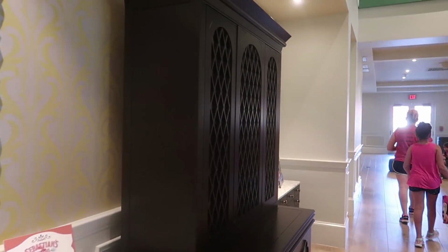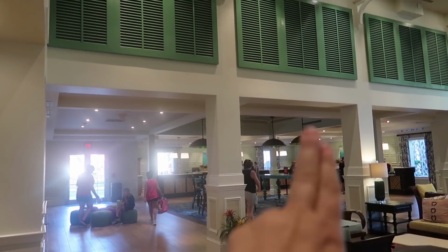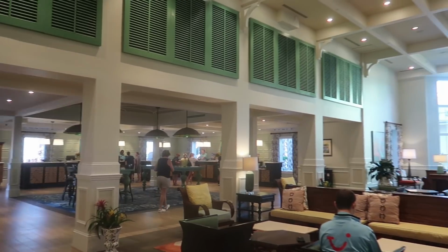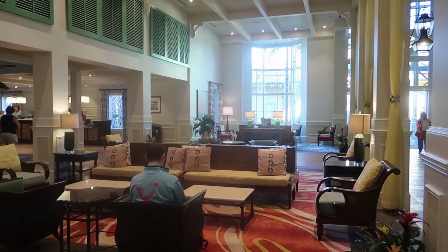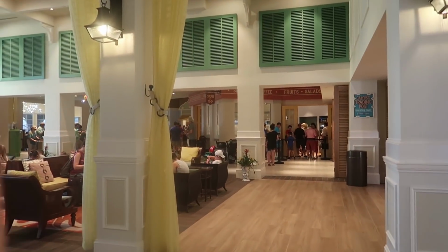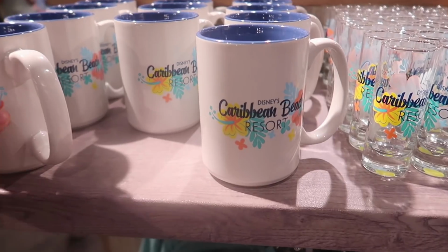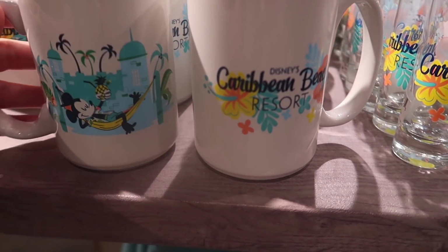It is crazy busy in here today, but here is the lobby where you have your check-in and concierge. They just have a lovely sitting area with some gorgeous couches. And then across from that, you head into the quick service and the store. And this is what I'm looking for, the Caribbean Beach.